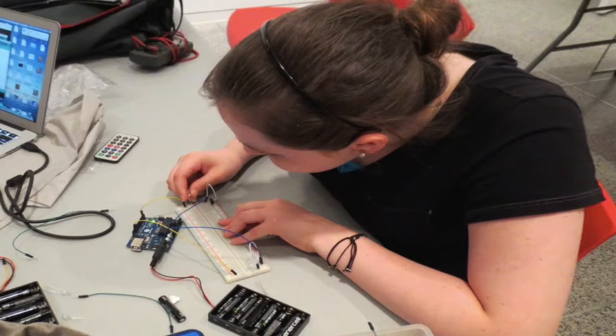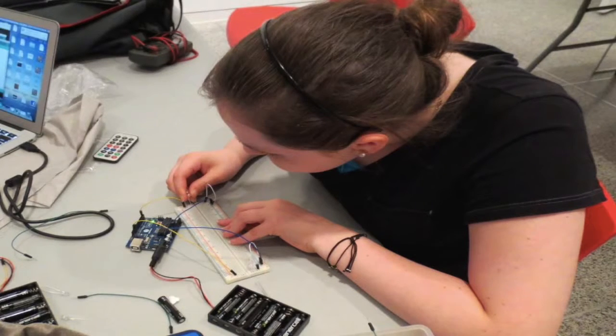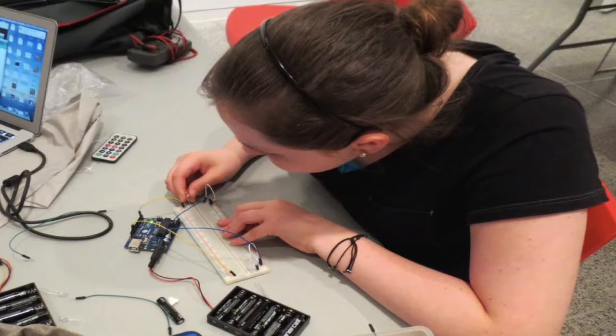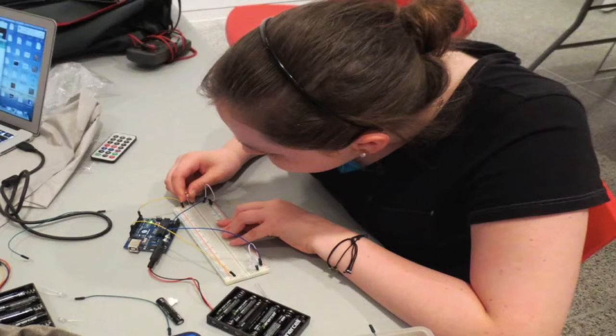When we do an open call for more teams, we really let them start to show the new teams basic skills. So they'll run a soldering workshop for us. They'll take them through the galleries and give them the lay of the land. And so we're starting to level them up into thinking of themselves as junior mentors.